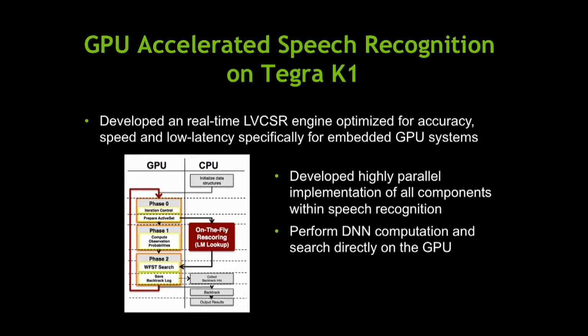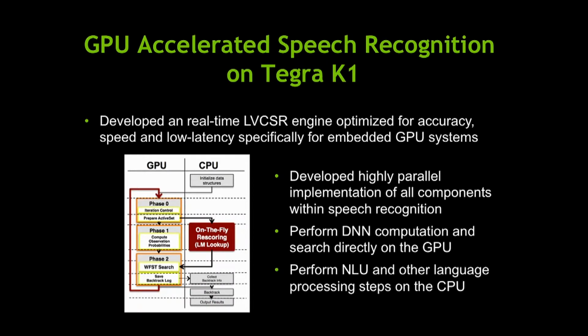And the figure that we show here is what of our compute we currently do on the GPU side and what on the CPU side. And so the entire speech recognition process, which involves a deep neural network computation, which you might have heard about on other talks today, and even the search process, where we do search over a speech recognition graph, is performed entirely on the GPU. We do still leverage the CPU, however, for other components, including natural language processing and understanding, and we can do this on the fly while the speech recognition engine is performing search.